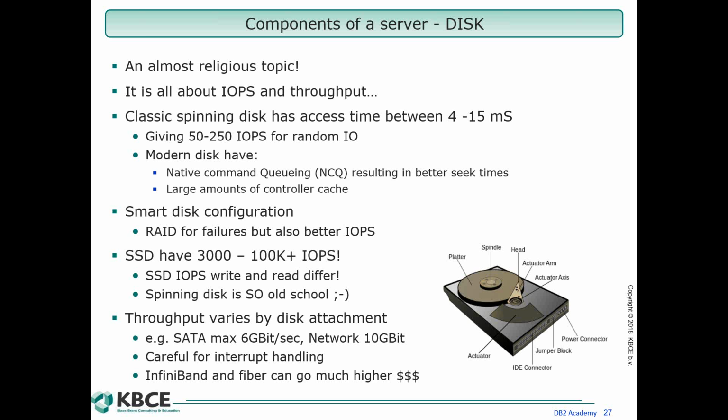And therefore, you typically see that the spinning disk can have an access time even lower than 4 milliseconds, going to 1 or 2 seconds, depending on the nice features it has. That is still very, very, very slow compared to the solid-state disks. The solid-state disks can, on average, have something like 50 to 60,000 IOs per second, and there are very good solid-state disks which actually perform at over 100,000 IOs per second. That compared to 50 to 250 IOs per second, that of course is stunning.